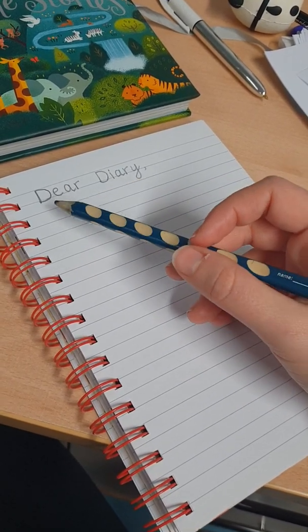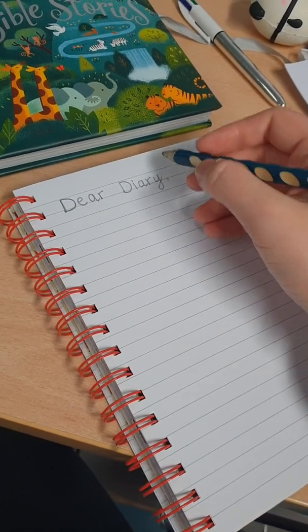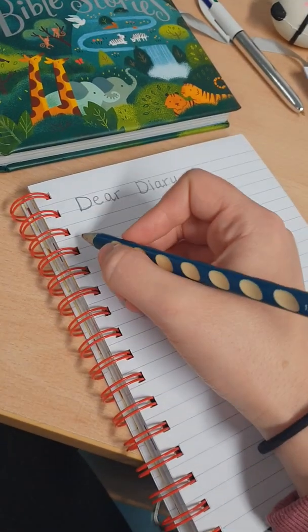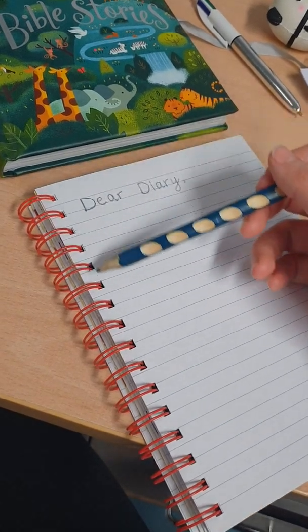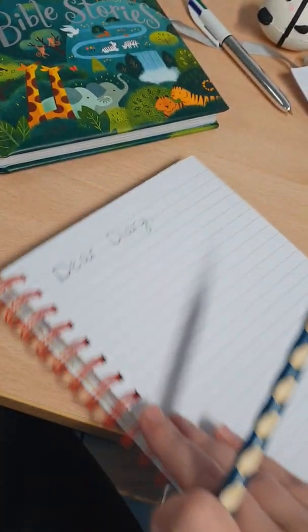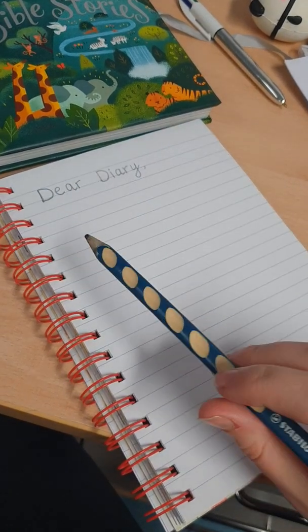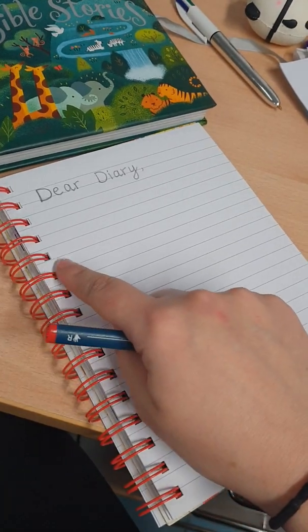Okay, so Dear Diary with a comma, and I've capitalised my D and my D. I'm now going to start down here. In a letter, sometimes we start directly under the comma, but just to make it easy, because you're used to starting at the end of the line. Okay, at the beginning of the line here, and we write all the way across the page. Using finger spaces, and we don't leave big gaps here. We make sure we write all the way across.